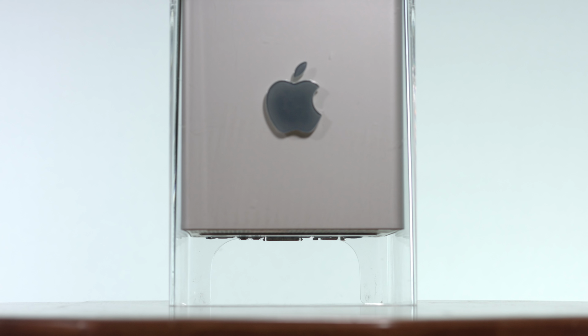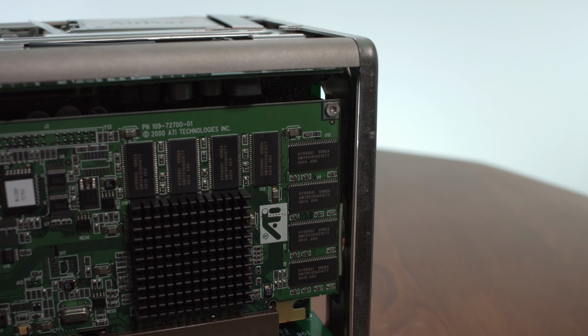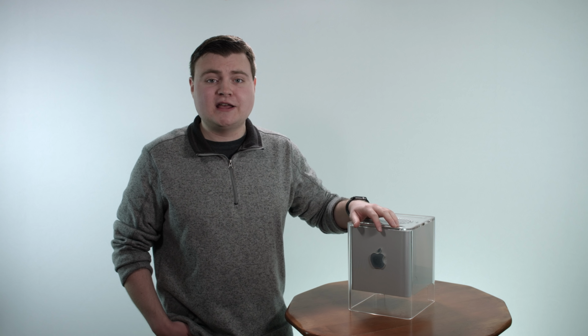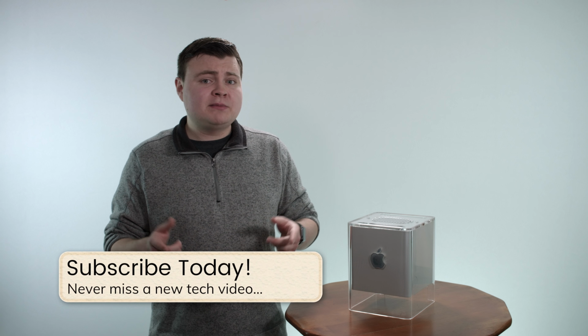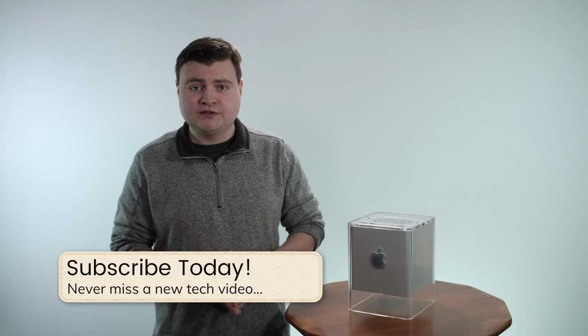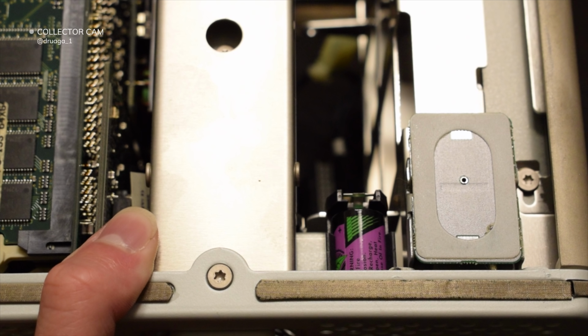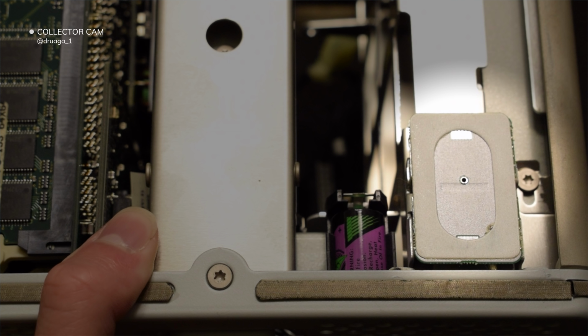This particular G4 Cube is equipped with a 450 MHz PowerPC G4 processor and a gigabyte of RAM. On the graphics side, it featured a Rage 128 Pro video card. So in our last episode of Vintage Apple Vault, we talked about the iBook G3 clamshell and how it introduced the AirPort wireless networking. Well, this G4 Cube actually featured an AirPort card as well, and on the sides there's little circles, and that's actually where the wireless antennae are, so it does work with Wi-Fi.